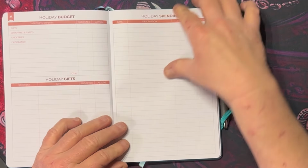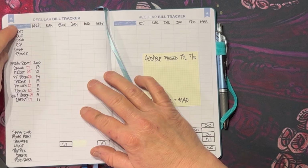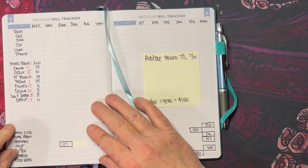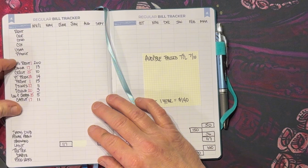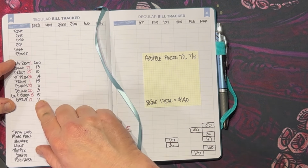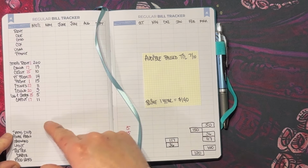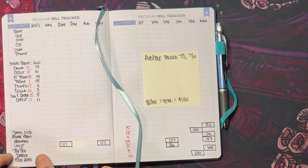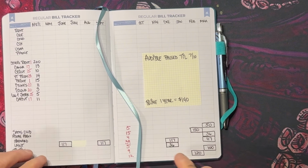And then you got a holiday budget with holiday gifts and spending. And then you have a bill tracker where you can write down all your bills, your subscriptions. I have mine split up between my mandatory monthly bills and my subscriptions for the studio. And then a couple that are mine. I put my recurring subscriptions at the bottom. Some of them are annual.